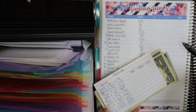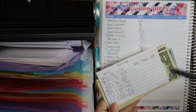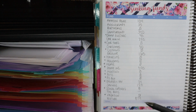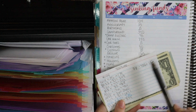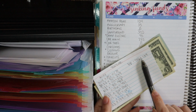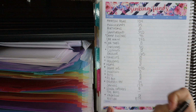Sorry, you guys, I've confused myself. Anyways, the short story that I just made very, very long is that at the start of February, I had $874. So that's my starting balance. I did take out $735, so that will be entered in under this minus category at the end of the month. So I should only have 139 in here right now, but my starting balance was 874. And I do need to make an envelope for this one.